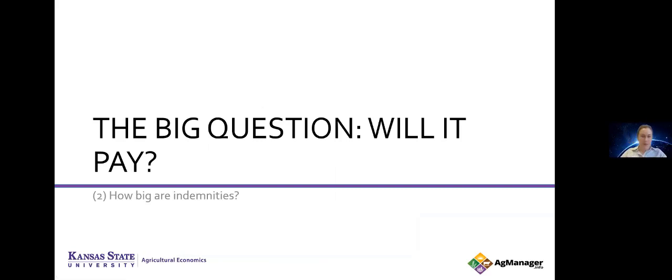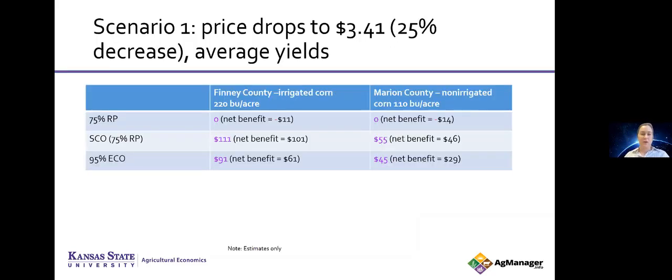So I guess how big are these indemnities in dollar terms? I go through some examples here of more shallow loss scenarios so you get an idea of the magnitude of potential payments for this year. The first case would be a 75% decrease in revenue. You could think of that as the price dropping 25%, that'd be to 341, and average yield. You could also think of the inverse, pretty bad yields, but prices stay on track. In this case, your underlying policy doesn't pay out, but you get the full payout under SCO and ECO.